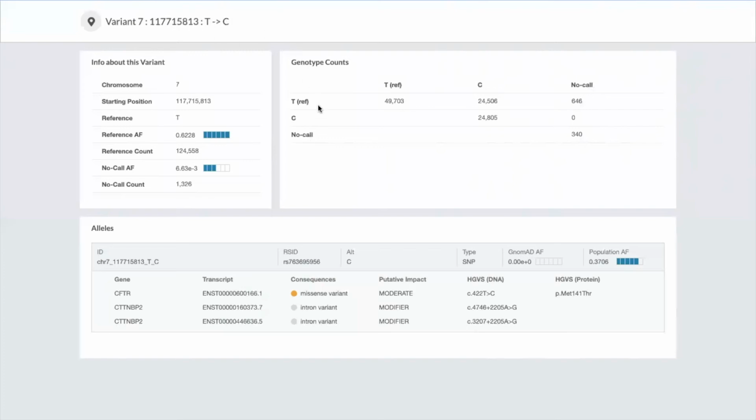That's all that's been observed. And this is in 100,000 instead of 50,000 as an example. So these are how many people have T and T, how many people have T and C, how many people have C and C versus no call, etc. So it looks like it might or might not be in Hardy-Weinberg equilibrium. And these are all the genes that this variant is overlapping. These are all the consequences of every transcript and so on and so forth.